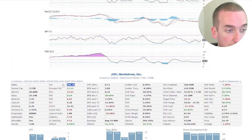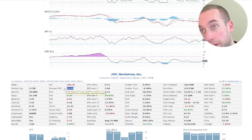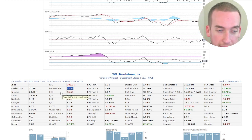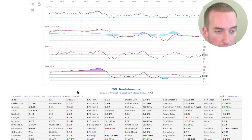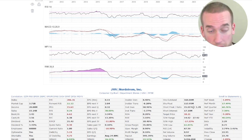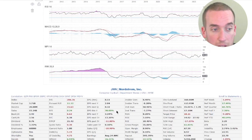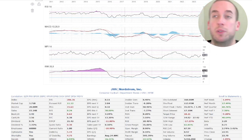We can see that the current stock is very overvalued, but in the future, it's actually undervalued. If I had to break that down into layman's terms, right now it's very overvalued, meaning once we do the calculations here, it could be overvalued, but in the future it could be undervalued. So earnings per share this year is 38%, but next year is 3.34%.